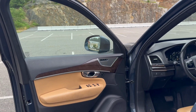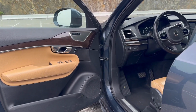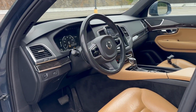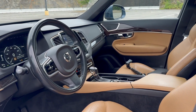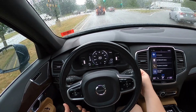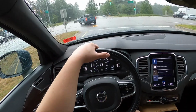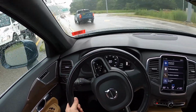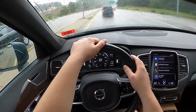So speaking further on this interior, we have this lovely amber color, which honestly comes across in person as like a light baseball glove brown. And overall, I think it works really well with the dark blue exterior color.